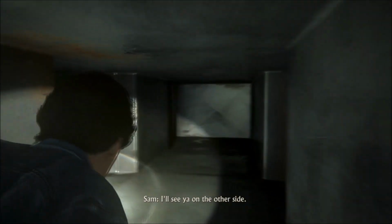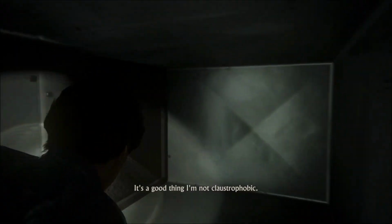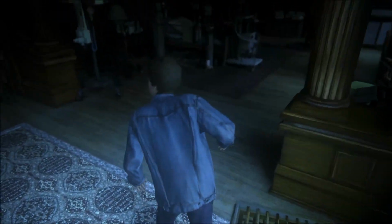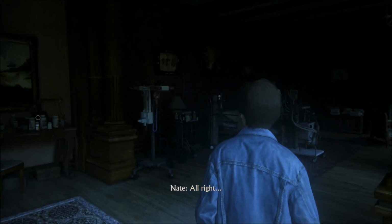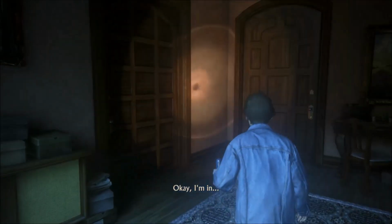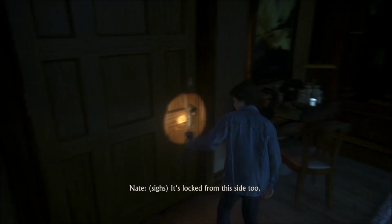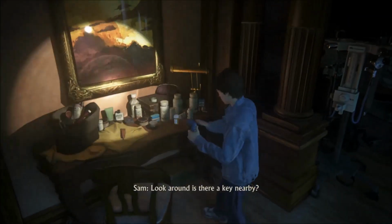I'll see you on the other side. Okay. It's a good thing I'm not claustrophobic. Okay, I'm in. Can you get the door open? It's locked from this side, too. And look around. Is there a key nearby?